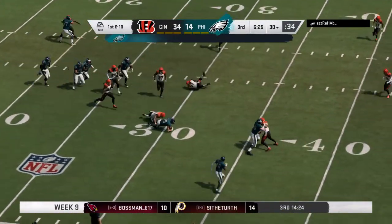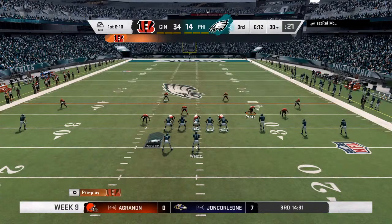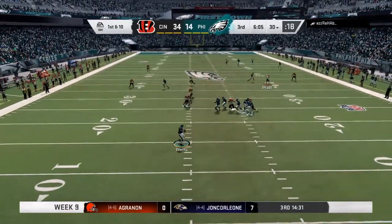I know many people like to throw to the tight end, maybe in a little flexed out position because he creates mismatches with his size. But slot receivers do the same thing with their quickness, their speed, and their route running savvy. To throw is Wentz.